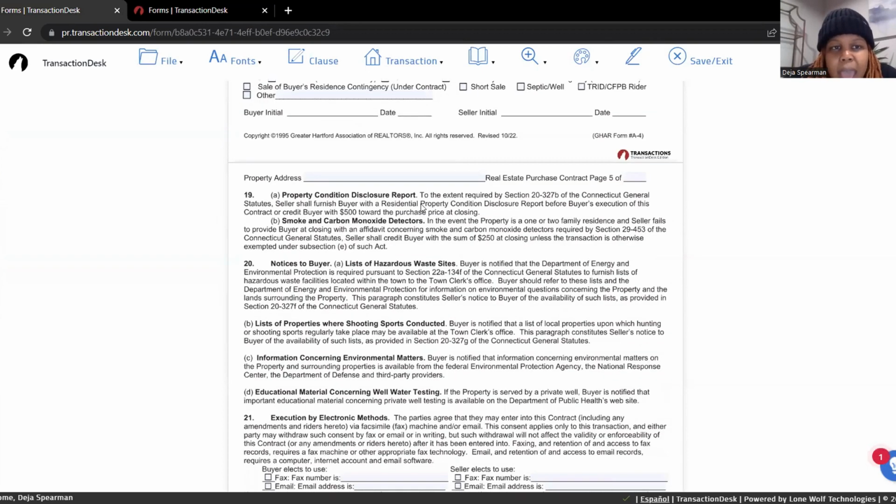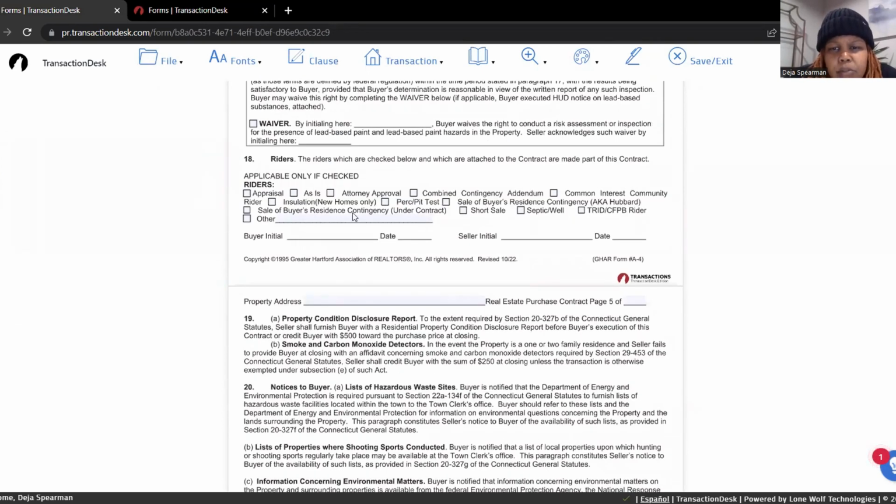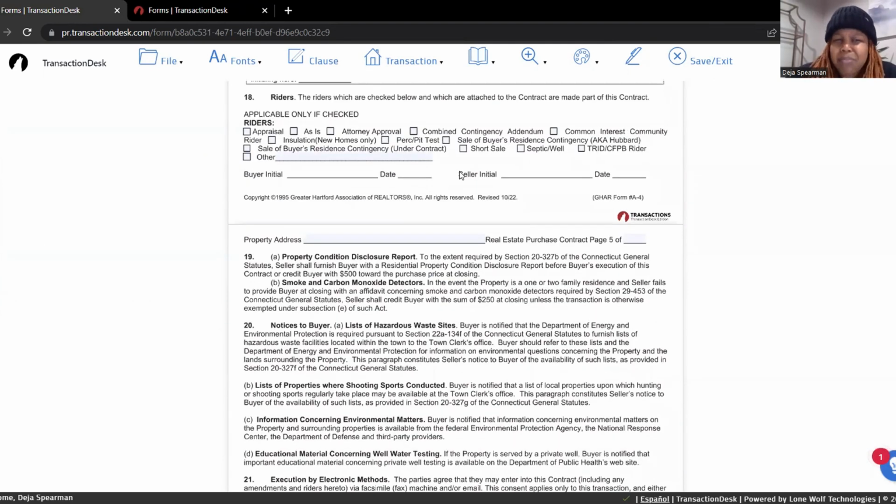So that is a couple riders, and there's the common interest community rider that goes with condos, all that. But honestly, unless you're in these types of situations, you don't really need extra riders, to be honest. Like I said, unless you need those type of situations.